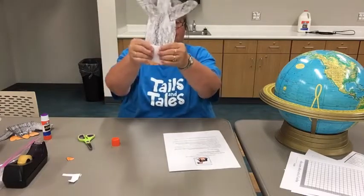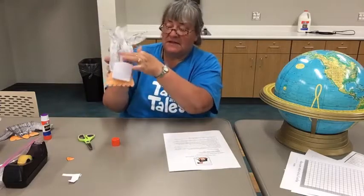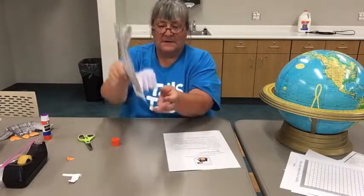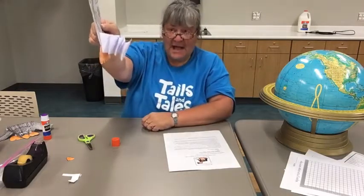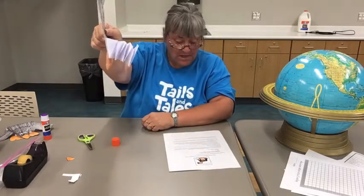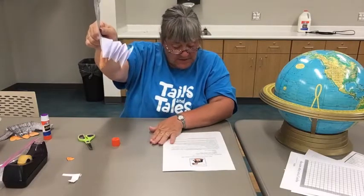So there it is. That white is partially on my feet and it's partially on my body. And look, his little tummy is wiggling. There it is. Now it says to glue the penguin's bouncy accordion tummy onto its feet.